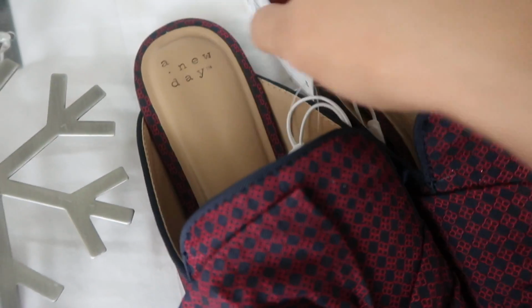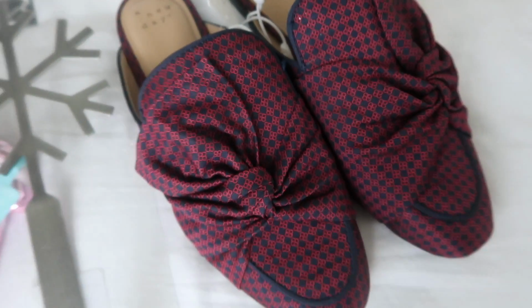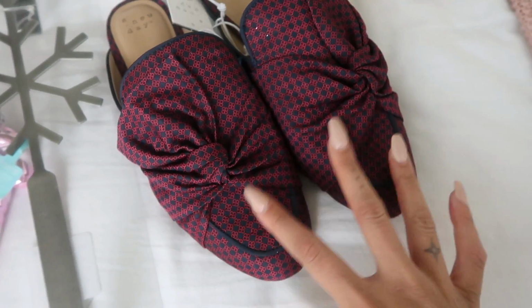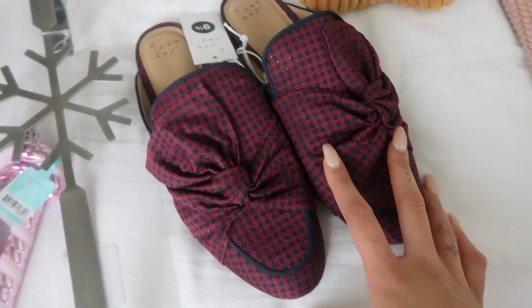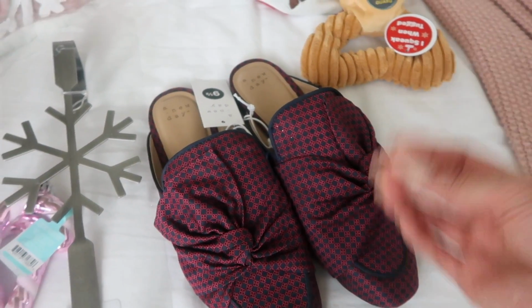But look at the pattern. It's very subtle. You can barely see it on the camera, but come on, does that not give you Gucci vibes? But on that Target budget, guess how much I paid for these? $24.99. You cannot beat that. I love a good slide, like a slip-on loafer. I have several in my wardrobe already.